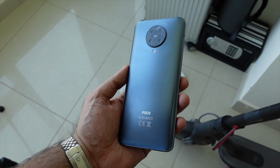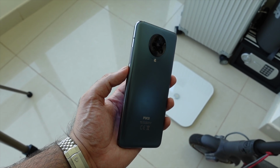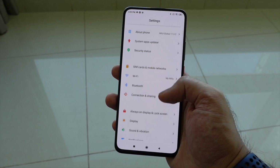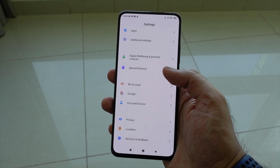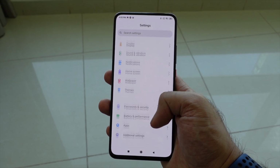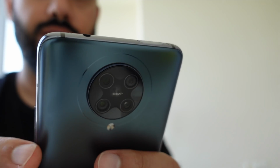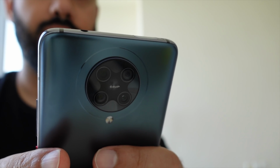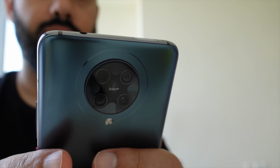But what is different here from the original Poco phone is the premium specs internal has also moved over to the external. I love the fact that Xiaomi have paid attention to giving a premium feel of a flagship smartphone throughout. So specs are great, the hardware is good as well.